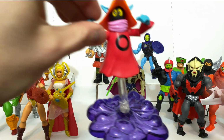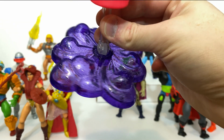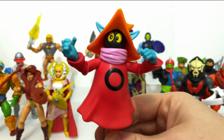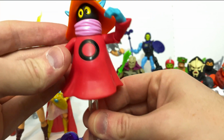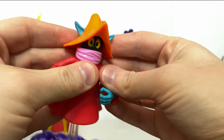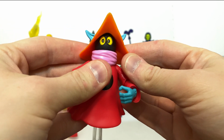Now, that's not to say that Orco is not an impressive figure, because he is. I love the display stand in particular, with the cool transparency and the glitter hit on the inside. But with the actual figure itself, it's really sort of limited. He does come with a cool flying stand, but that's about all there is to him. I'm not really sure what else they could have done to have made it a little bit better.